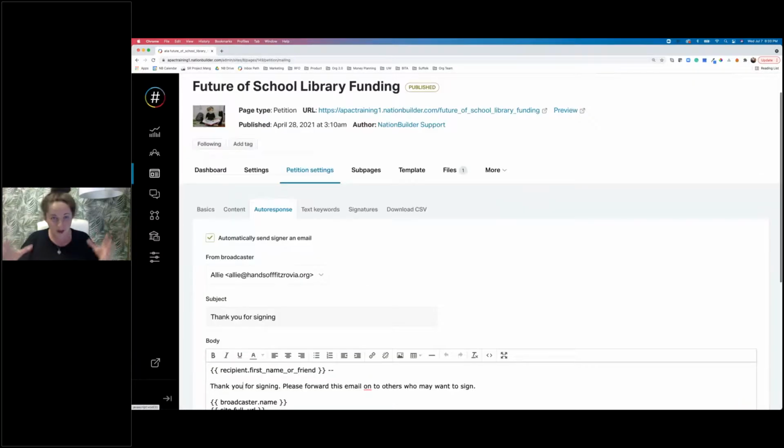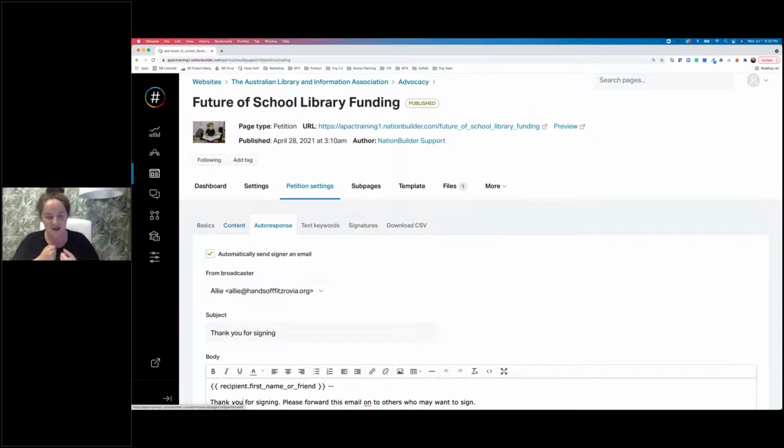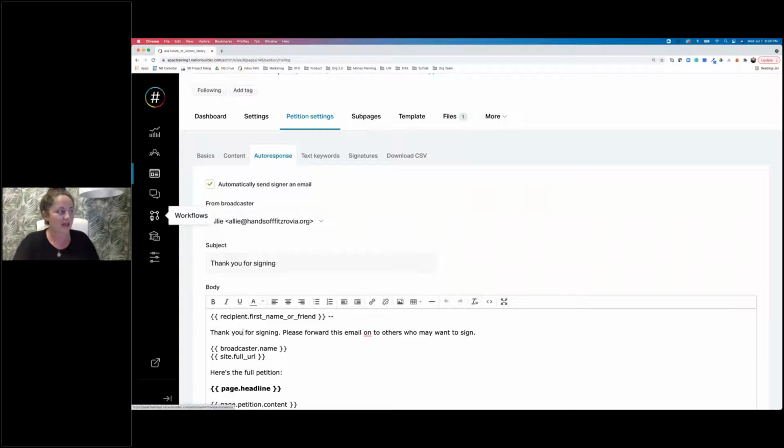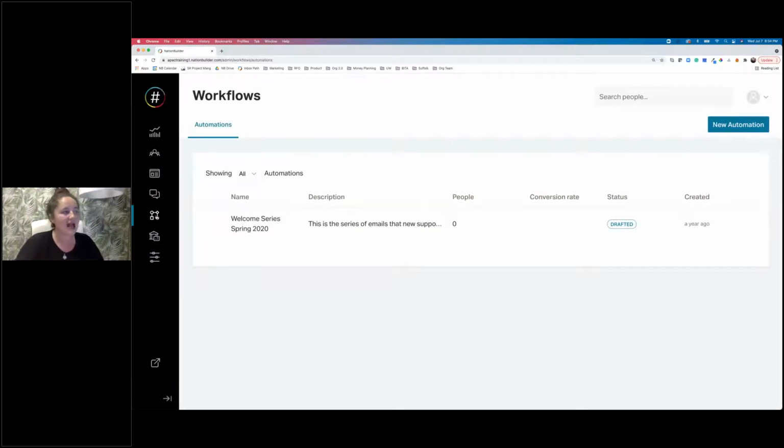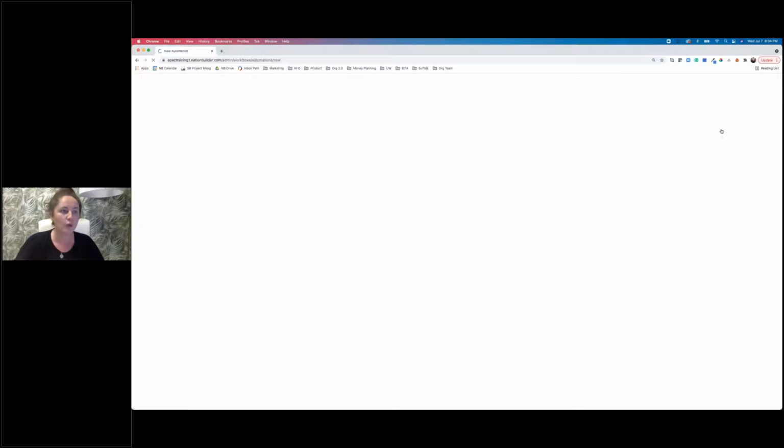Those are all the ways that you could automatically trigger actions to take place in your nation. The last thing I want to show you in today's session before we go into our Q&A is the way in which you can follow up, right? That dynamic follow-up that we had talked about. So the first of that is the auto response. But if I come over here into the workflows area, what you're going to see is the ability to create a workflow. So I'm going to jump into this and create a new automation.